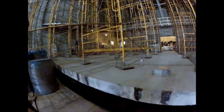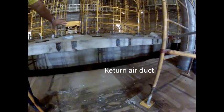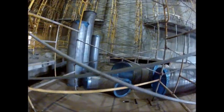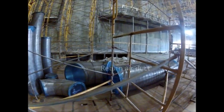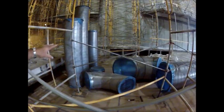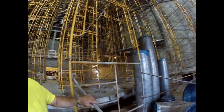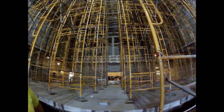What you see underneath here, that is a return air duct. This will all have a fancy wood slat wall in front of it. You won't see it when it's done. The same along the side gallery over there. You see that opening below the walkway on the side. That'll have return air grills in there. You won't notice it. It's just all decorative, finished out wood. All concealed. What's right in front of us?